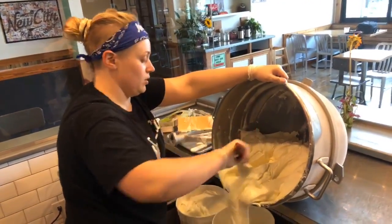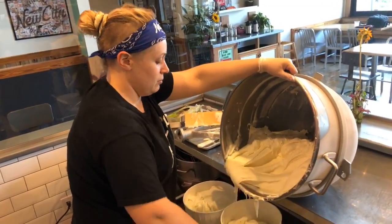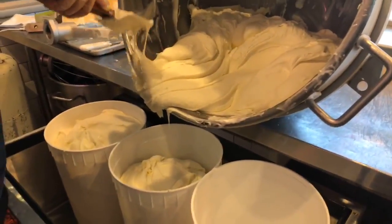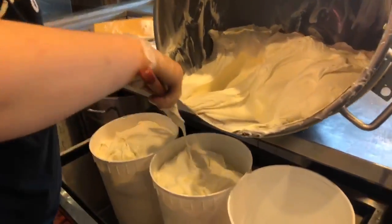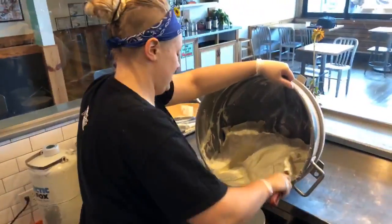It's our classic vanilla base, and we use bourbon vanilla beans, but we actually put raw bourbon liquor in it too. It is very delicious, dangerously delicious. Better be careful with that one.